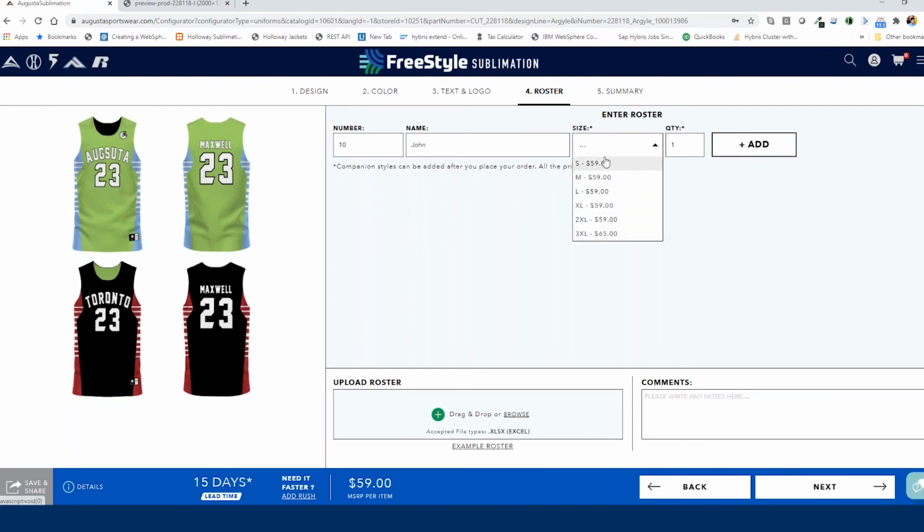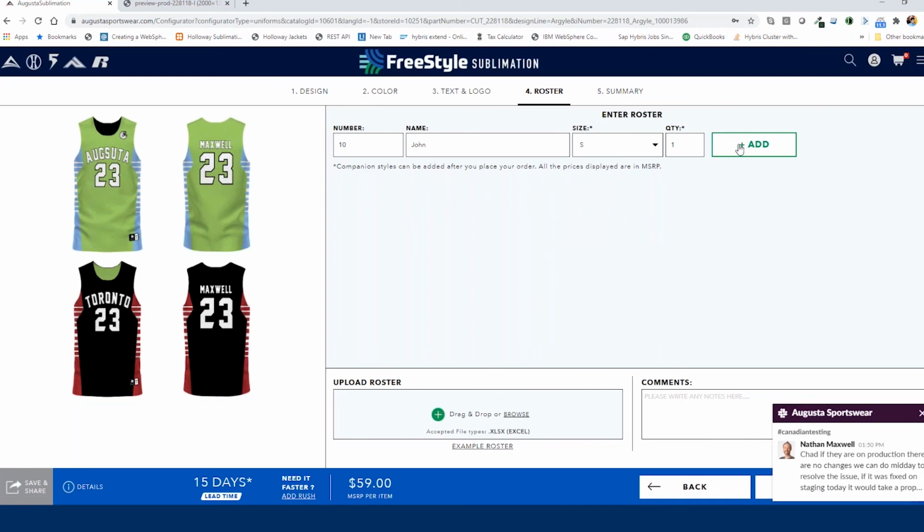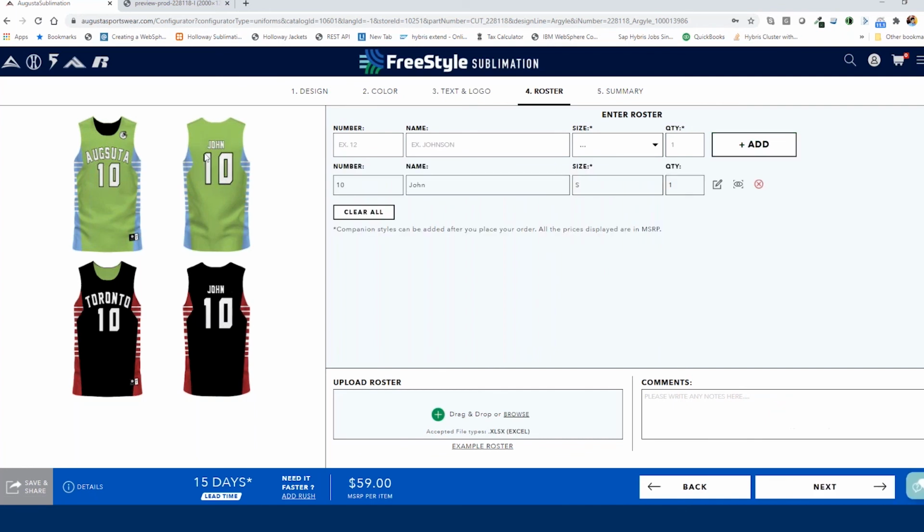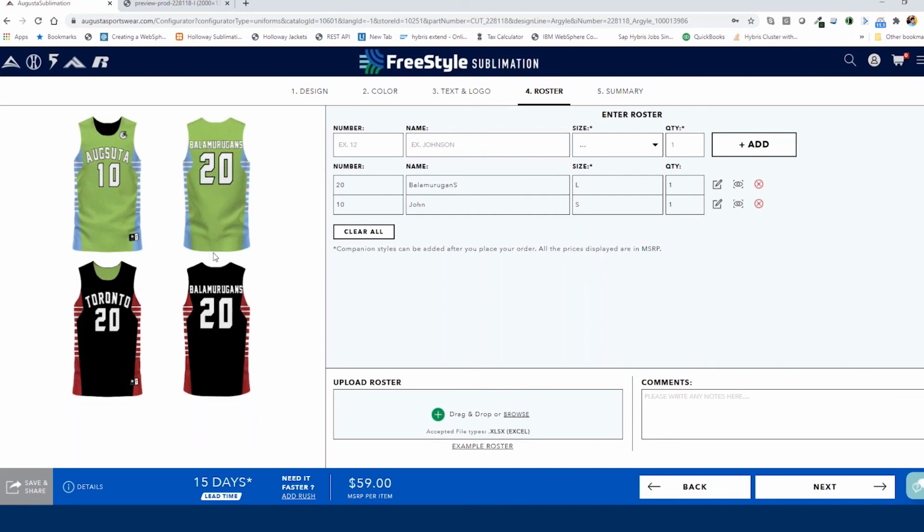They can choose the size for the user, player. They can add it to the list, and they can instantly preview it. This is how the player name and number is going to look on the garment. For example, if I put a bigger name, that's still going to show the customer how far it is going to go into the garment.